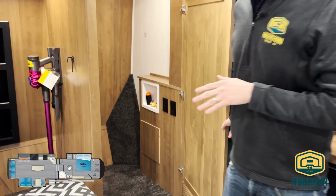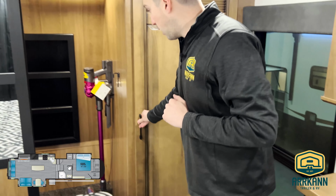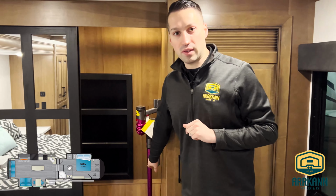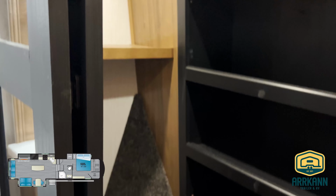Washer dryer prep, if that's your thing. If not, just extra closet space. And they even give you a Dyson vacuum with this guy. Huge closet space up at the front. I'll let you take a look at that.